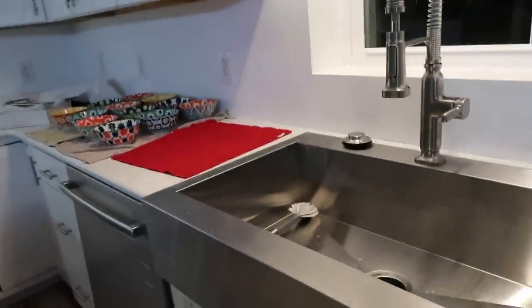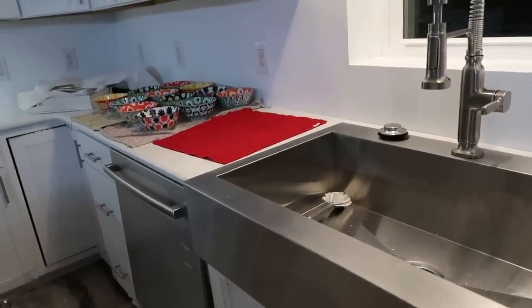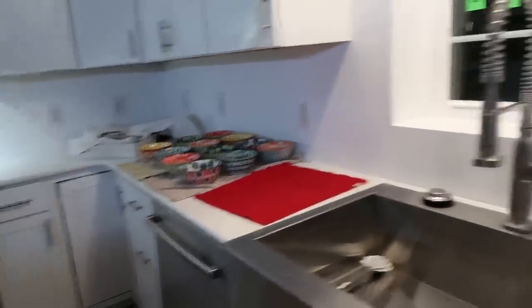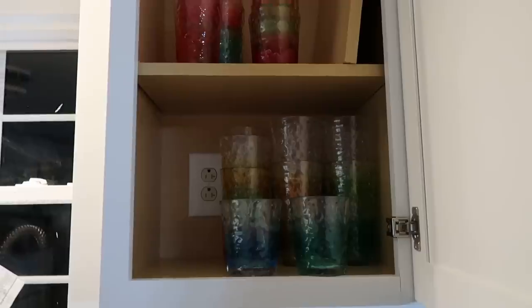But I showed you the water already. I mean, that's still going great. I got those bowls I hand washed out here, and I need to put those away. I put some cups away that I had hand washed. Still have another shelf that needs to get put up there.